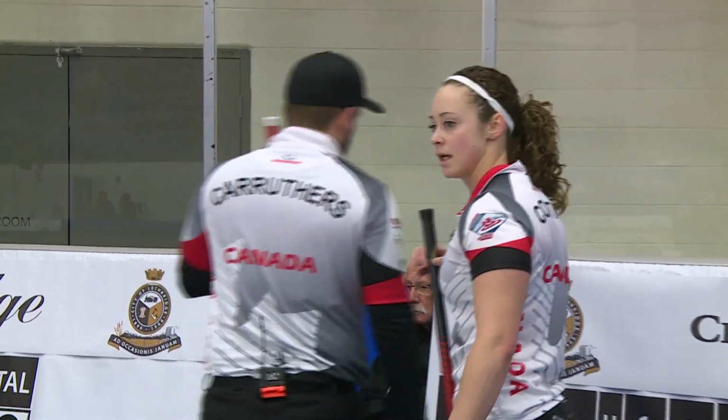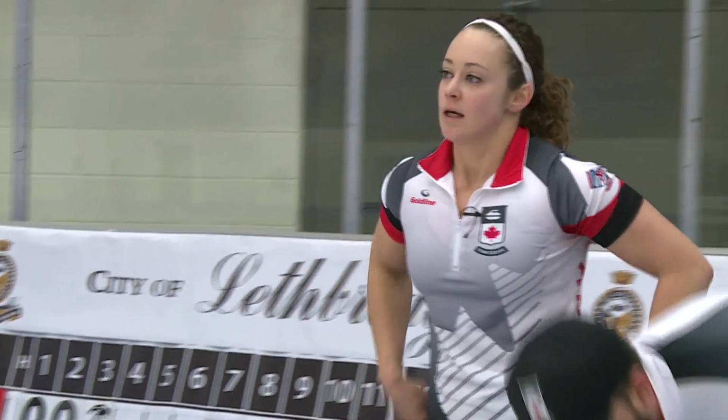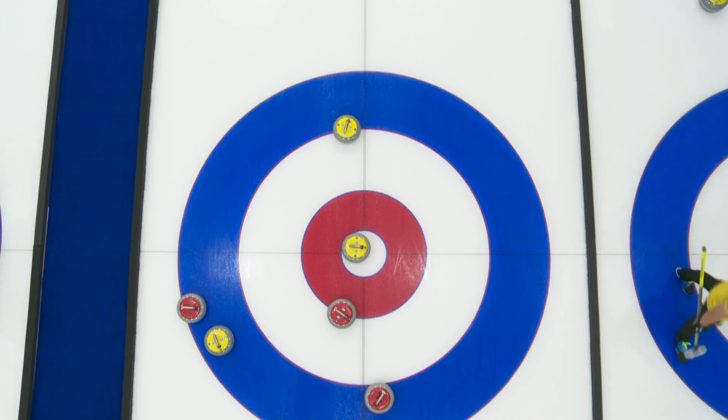Real nice positive. But they would have to tap it to score their single point. So I think it's like a 14 and a half. Just found the sweet spot there, Joanne Courtney. Good judge of weight by Reed as well. Yeah, you heard a lot of communication back and forth of where he thought it was and the input Joanne was giving. Nice team shot. Very good.